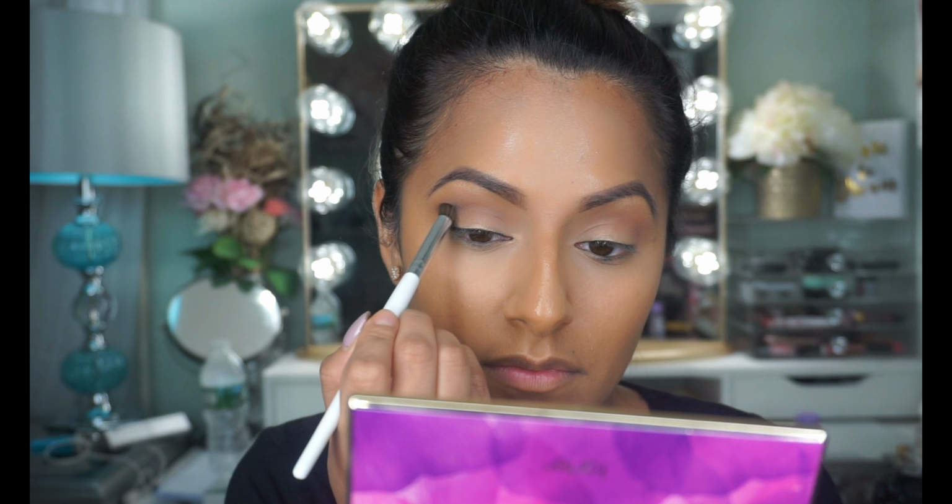So I'm picking up the color Activist. It's a very brown shade from the Tartelette in Bloom palette. You want to focus that more on the outer corner and blend that in towards the inner corner. Make sure that you blend it in very well because the Tartelette in Bloom palette has very nice colors, especially the matte colors, but the matte colors tend to be a little bit more muddy and you get a lot more fallout with them. So just make sure that you blend this part very well, so that way you get a more blended look.